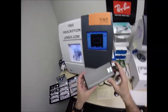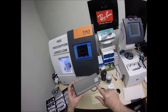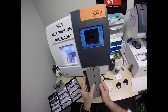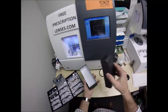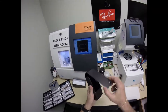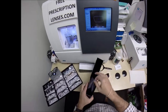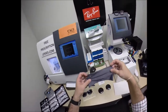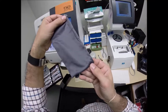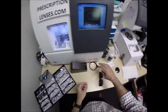You get all the original packaging, the logo and BMW trademarks. Open up the gift box that it comes with. We have got the case with the BMW emblem on there. When we open up the little magnetic flap, we have got the frame. Of course, it comes with a BMW carrying bag and cleaning cloth. It too has the BMW emblem on there. You're gonna get a whole bunch of emblems. BMW is good for branding.